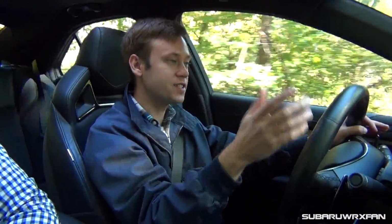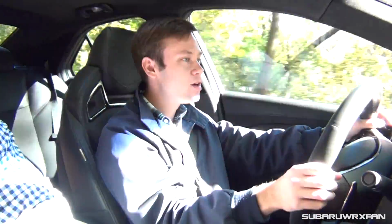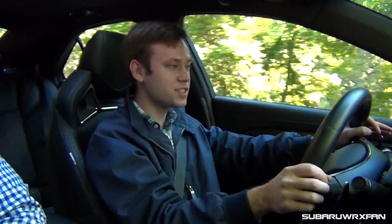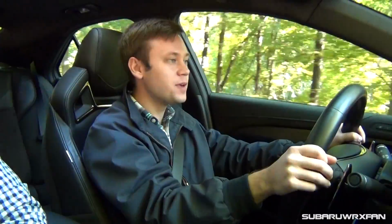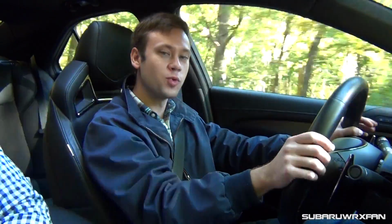Now, this does have the magnetic ride control, which helps with the smoothness in addition to the handling. But it actually feels a lot like a BMW in the way that it rides. Very similar kind of ride qualities here to stuff like the M3. And overall, it's still very luxury sedan-like. It's not harsh in any way, but definitely on the sporty side.